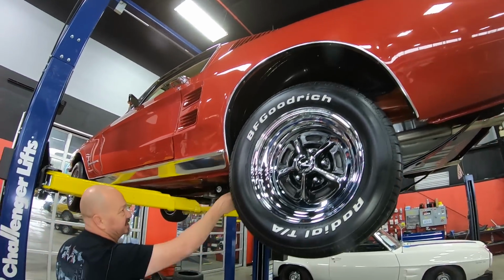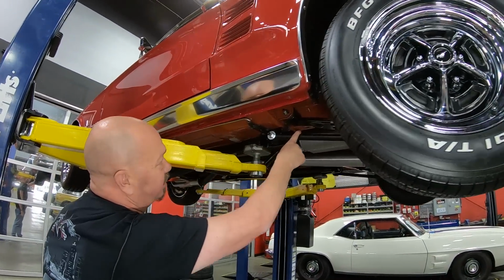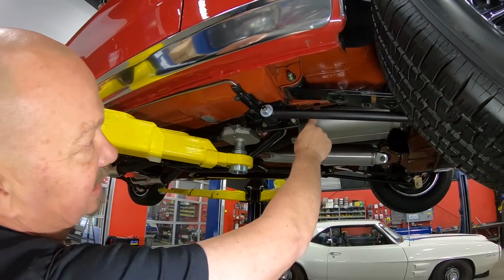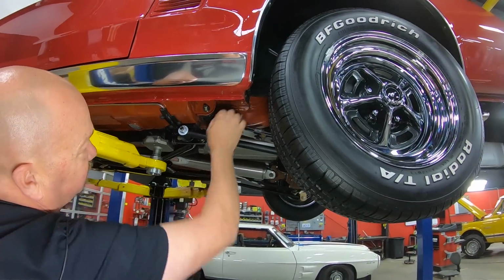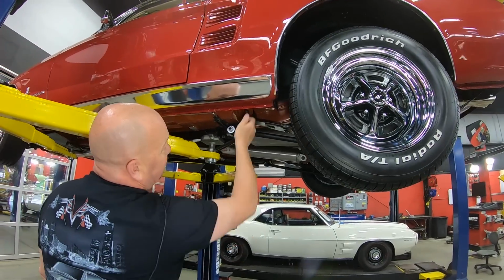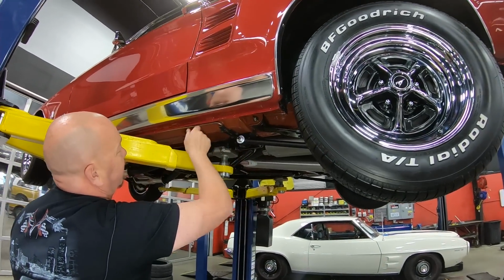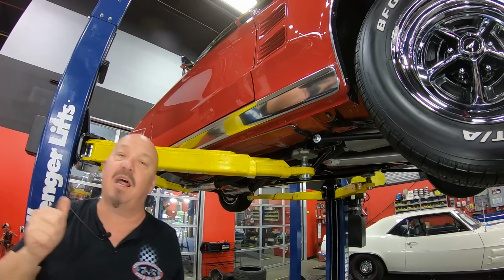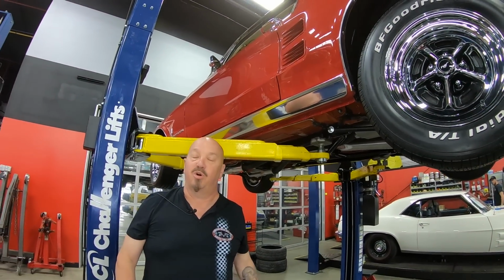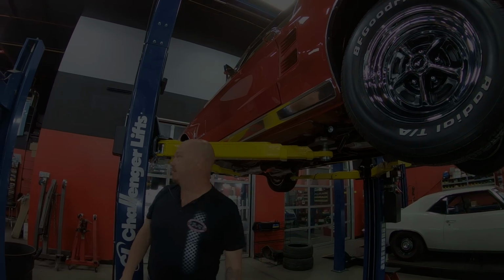Swing around here, you can see how nice and clean the frame is too. Whenever I'm looking at these Mustangs, I look at this area on the frame. This is a telltale sign. First thing to go on a lot of these Mustangs. And again, check this pinch weld right here on the bottom side of the rocker. That's another thing to look at. Now let's get under the hood and take a look at that stroker motor making all the horsepower.